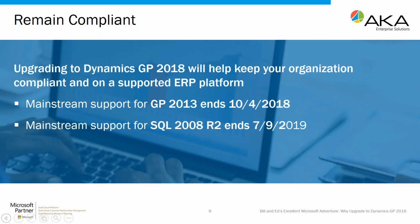Another issue is that mainstream support for SQL Server 2008 R2 ends next year. So again, you always want to be on a supported version of SQL Server. One of the things they do is provide patches that can improve performance and, more importantly, minimize the vulnerabilities. There's a lot of malware out there these days, and you always want to be on a supported patch version of SQL.